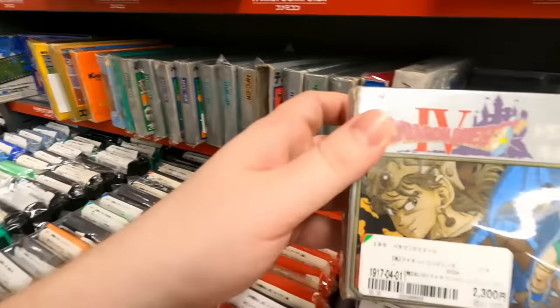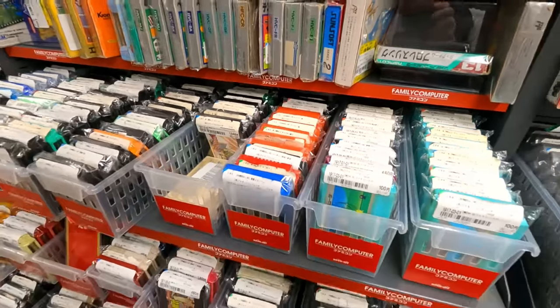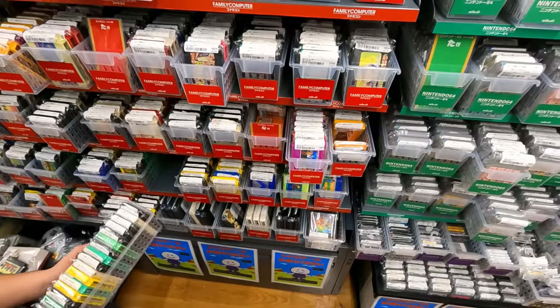2300 for Dragon Quest IV. What a beautiful box that game has. And Lord have mercy, the games. The endless sea of games.